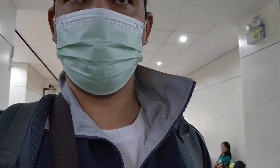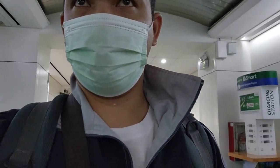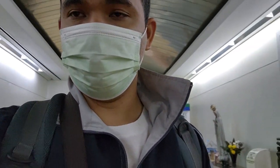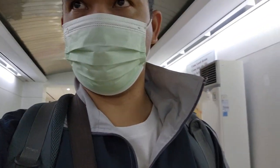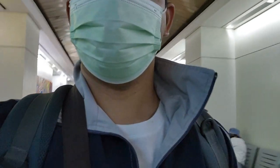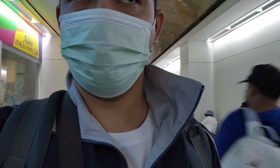Manila is now ready to accept guests for check-in. All the current guests in this flight will try to go to the AirAsia counters. So I think that announcement is for me. So AirAsia just announced where we are going to depart. So I think it's gate 4. So I'm now looking for gate 4 here in Davao International Airport.